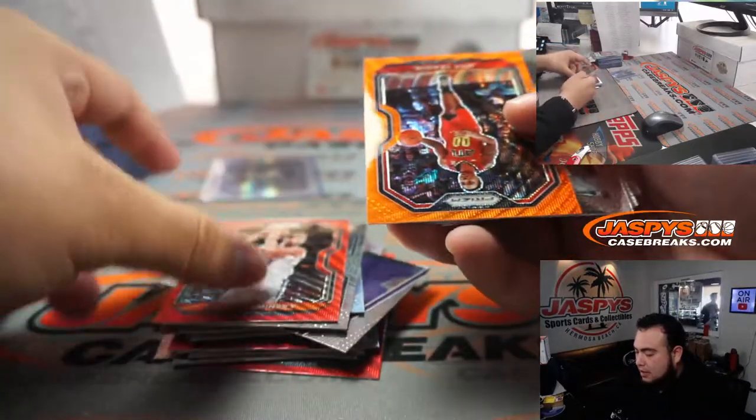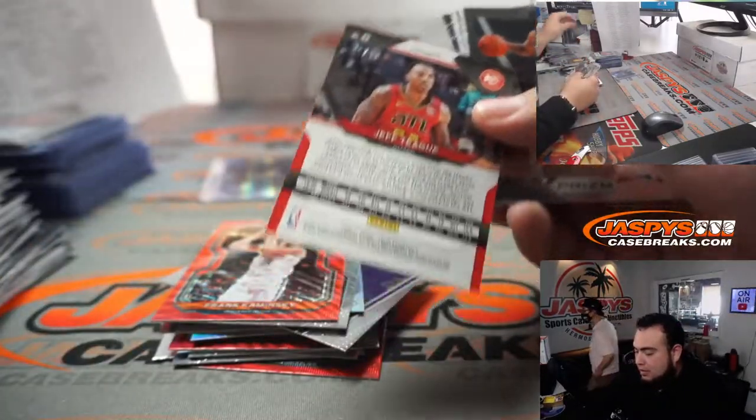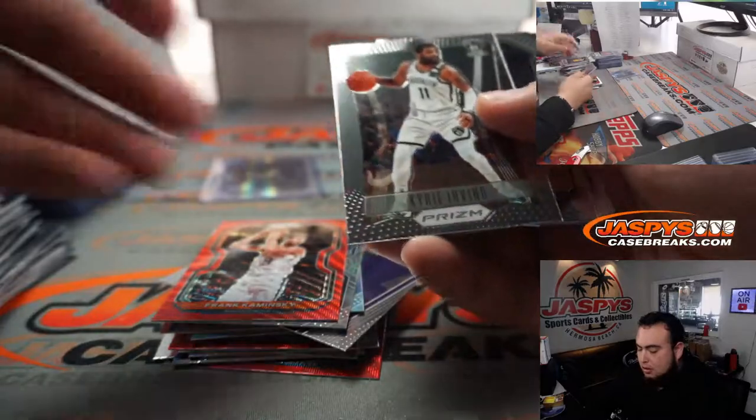Frank Kaminsky and Jeff Teague. It's a /60. Kyrie.